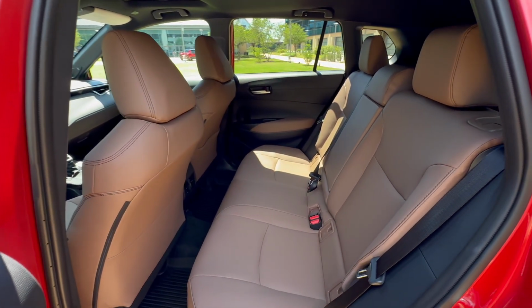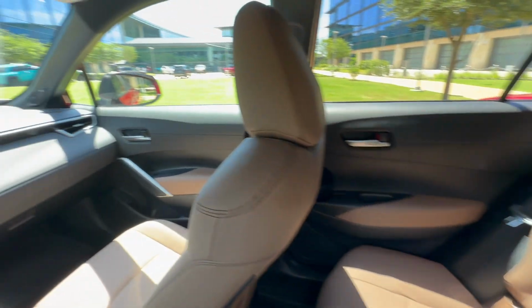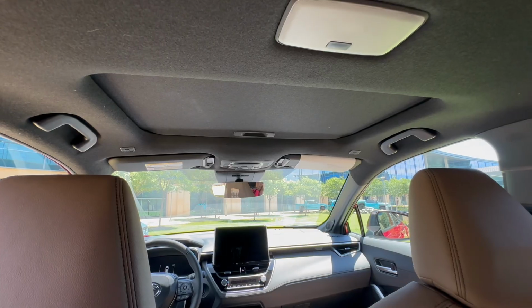Here's a look at the second row with that milk chocolate colored interior. And here's a peek at the front of the vehicle from the second row. There is a small moonroof on this one.